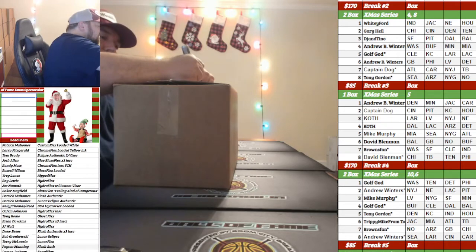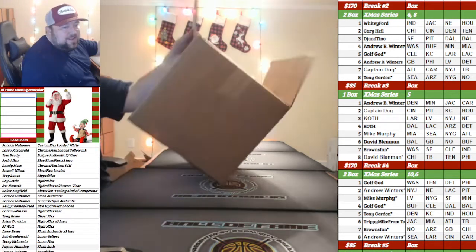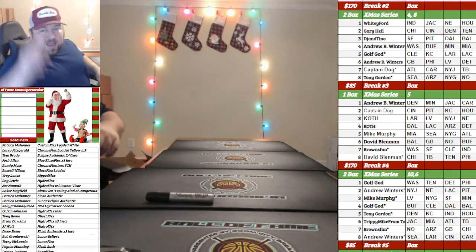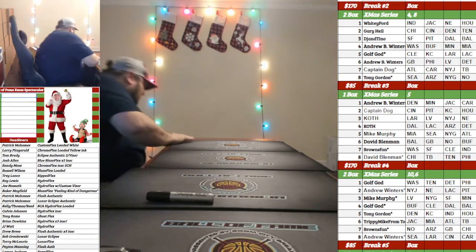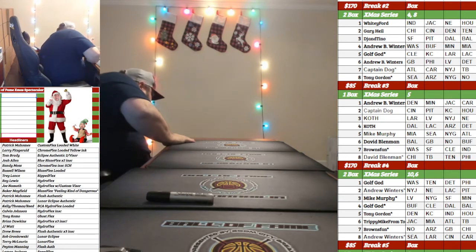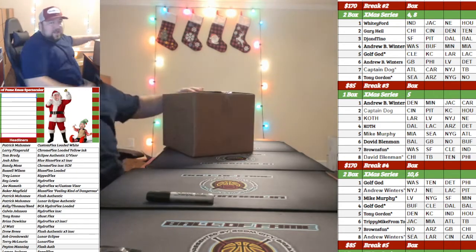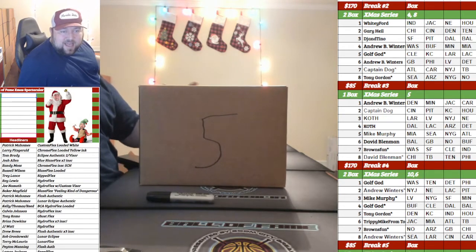Sick-ass helmet right there, boy. Damn, Winters, you hit the damn patent, too. Holy shit. All right, guys, up next is break number three. Break three is going to be box number five. Box five, guys.